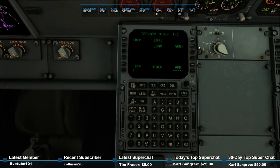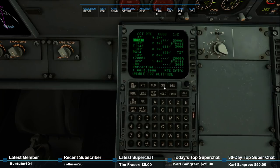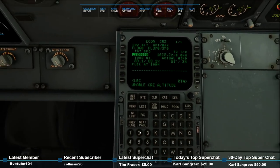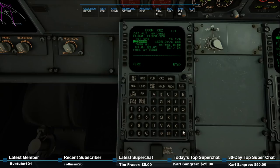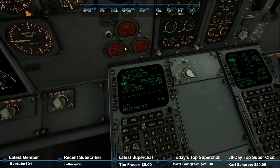Right, departure arrivals, Sulu, execute, legs, CI 24140, execute, cruise, we'll update that to Mach decibel 28,000. Interesting. 3,000. Execute. So if you go around, do the missed approach, have a look again at your fuel, reassess the situation.